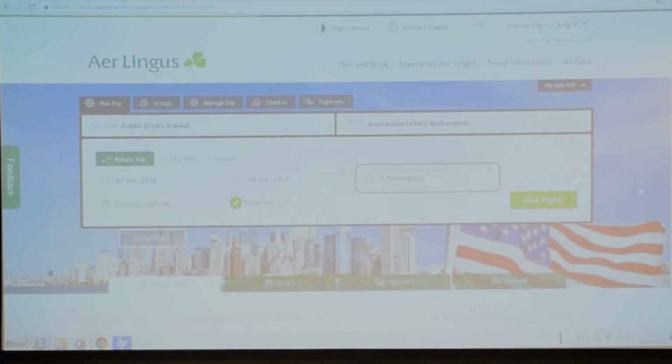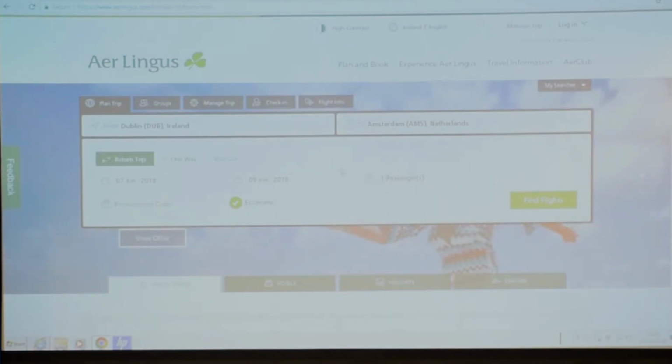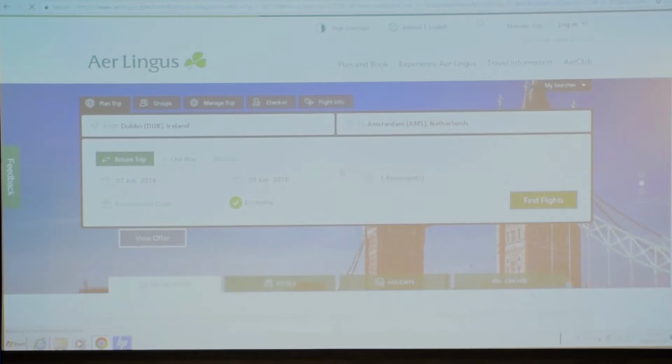So we can expand that control and select the number of passengers that we want. Promotional code edit. Use JAWS key plus Alt plus R to read. Economy radio button. Find flights button. Most importantly, find flights. So we'll hit that.